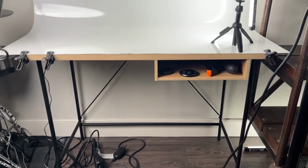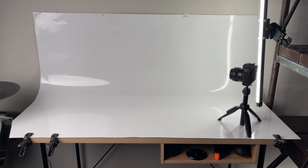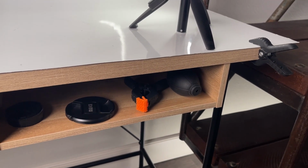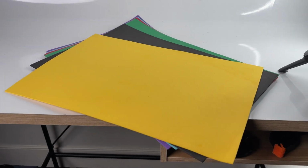And for unboxing and doing product and figure reviews, here's my small table with the vinyl surface. I'm gonna go over my camera and light setup soon, but this is just a writing desk that I got from Target for 30 bucks on sale, and a white vinyl sheet secured by clamps and pins. And I use these foam colored mats for my action figure photography for my Instagram page.